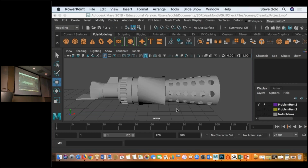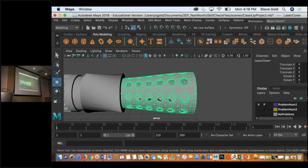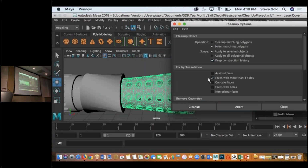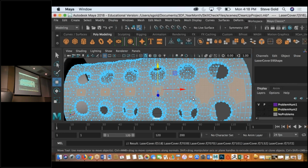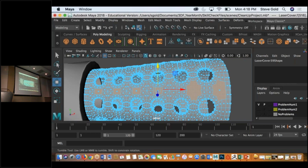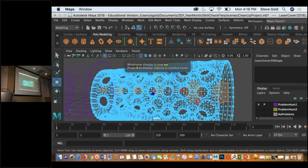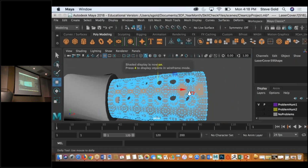So let's say the first thing we're going to look for is n-gons. If I look at this, I select the object in object mode, Mesh, Cleanup, look for faces with more than 4 sides, Cleanup, hit F to frame it. Okay, this face, this face, this face, this face, this face, and this face are n-gons. Doesn't look like there's any others. I'll go to wireframe to check. Nope, just those.